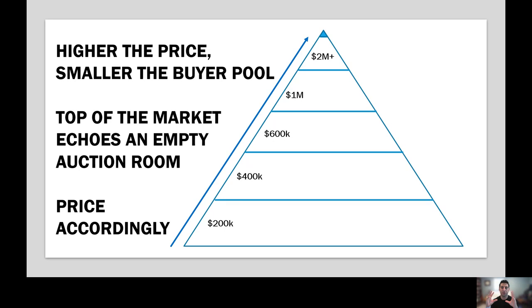So as that buyer pool is shrinking, there are fewer people that could afford it. It echoes, the top of the market echoes in an empty auction room. If there's only five buyers that could afford that $5 million house, naturally you're not going to get those people to bid, outbid each other in most instances.